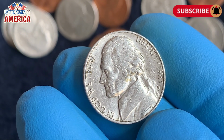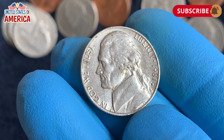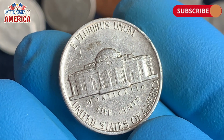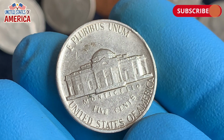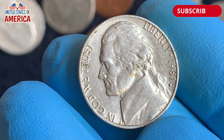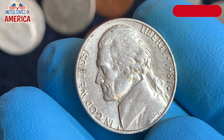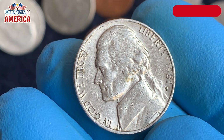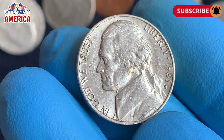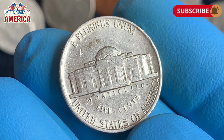Understanding these errors requires familiarity with the minting process. Mint technicians use master hubs to create working dies that ultimately impress the coin's design onto the metal. Over time, if these working dies become worn or are damaged by even a slight malfunction in the machine, the errors manifest on the final product. The subtle cues of a mint error might include duplicated elements in the design, irregular spacing in the lettering, or even unexpected shadows that suggest a secondary impression. These details, though easily overlooked by the casual observer, are the hallmarks of a coin that has deviated from the norm. Collectors often rely on high-resolution images and detailed reference guides to compare suspect coins with known authentic examples.